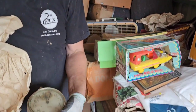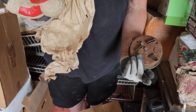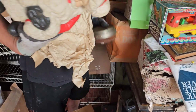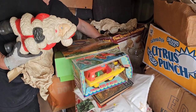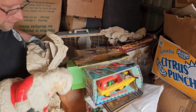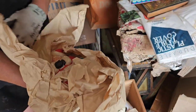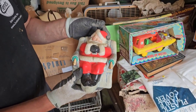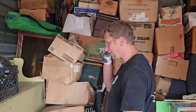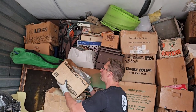Oh my gosh. Another old clock. That's a Big Ben. Not great condition. This unit, this makes no sense, Jeff. Now the question, what's in here? Another one. Sleepy Santa. It has so much stuff in it. We're definitely going to have to make another episode, but I want to get to that one box I saw up there, but we have to move a few things first.